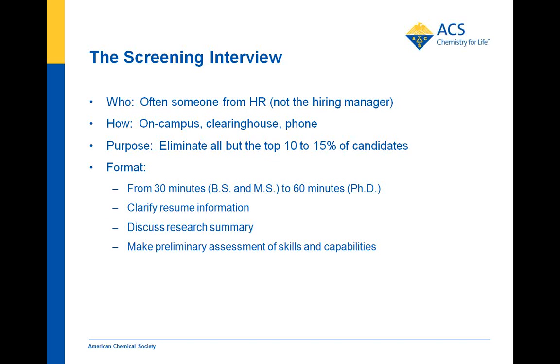The screening interview often involves human resources, not the hiring manager. It's done on campus, through a clearinghouse, by phone, or at career fairs, different areas that are actually focused on hiring employees and just doing some screening. The purpose of the screening interview is to eliminate all but the top 10 to 15%. They may have 400 applications for a job position, but they can't interview all of them, so they want to narrow that down.